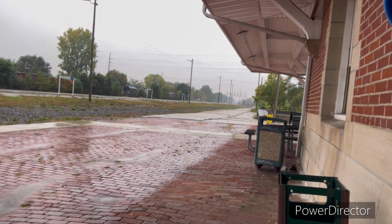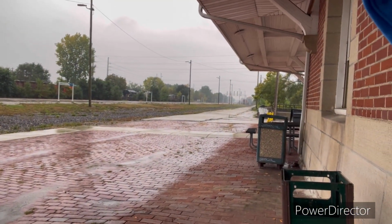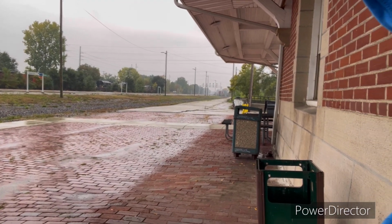Well, after a very eventful morning, we are back again under the canopy of the Elkhart Depot. There's the end of a train sitting over there. Came west by the cam a little bit ago. I'm hearing the horn of another westbound, so I guess we'll get that and see what it is. Hopefully the afternoon was just as insane as the morning was.